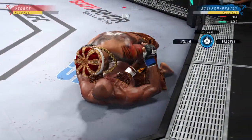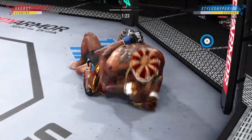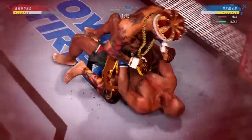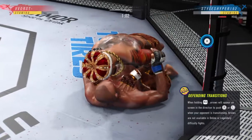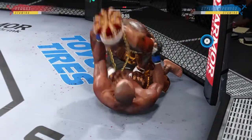Working off of his back here. Looks like he may try to hip escape. All right, good movement by him here on the ground. He really is a master of these transitions. He is a master of movement on the ground. You never know where he's going to be. All right, so you got to be careful playing on the ground with this guy. You don't want to mess around for too long.